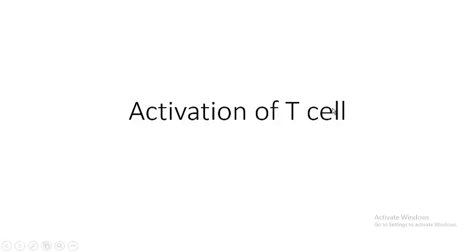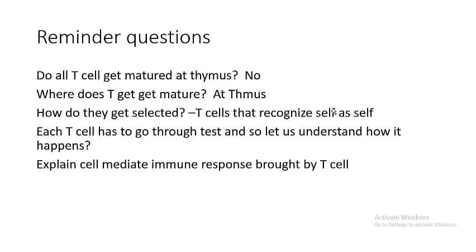T cells and B cells bring a very specific immune defense in our body. Just as a reminder, these are the questions that might be answered going through this PowerPoint. Do all T cells get matured at the thymus? The answer is no.